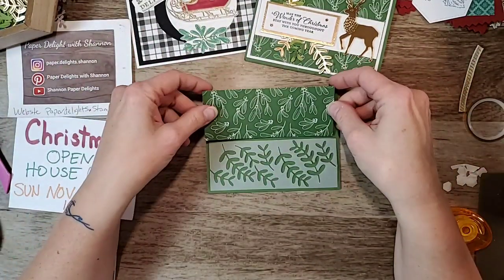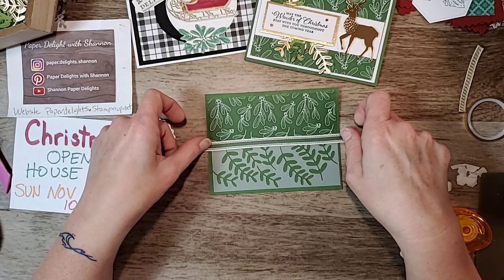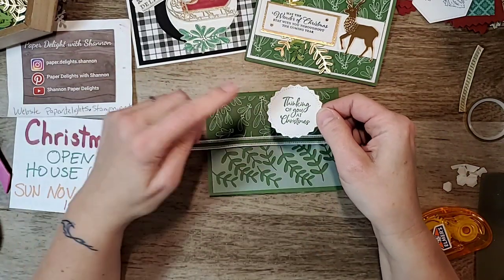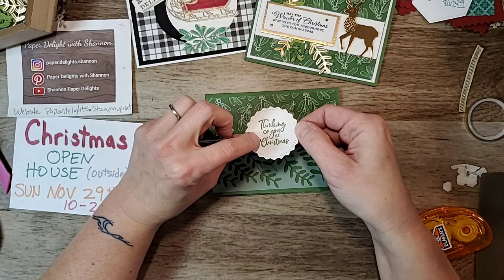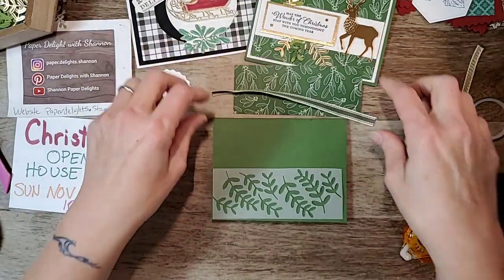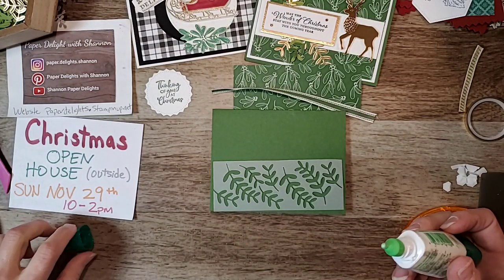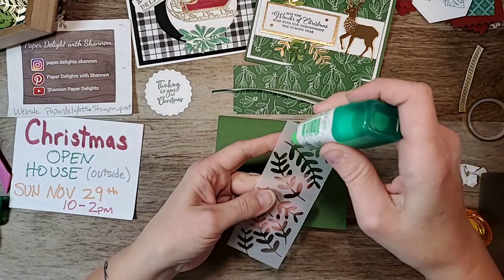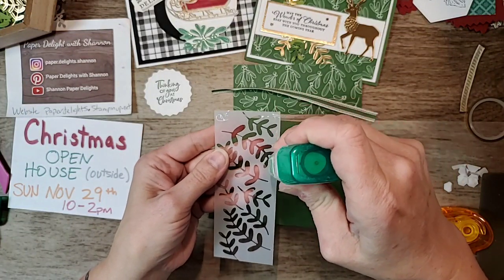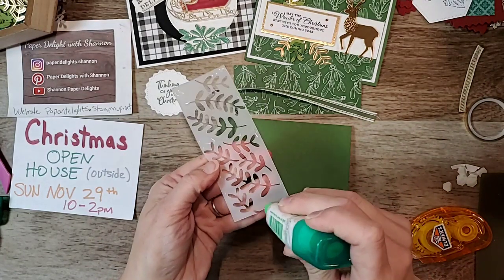So same paper, and it's just a little bit of layering, and then I have this pretty twine to sort of blend the seam. And then this die is from the same set. And Thinking of You at Christmas is from the Itty Bitty Christmas stamps. And so I thought we would do that. So a nice simple little card, but I thought it would be a way that we can save and use something even though we would normally throw it out, we can still use it for a card, right? So yeah, there you go.